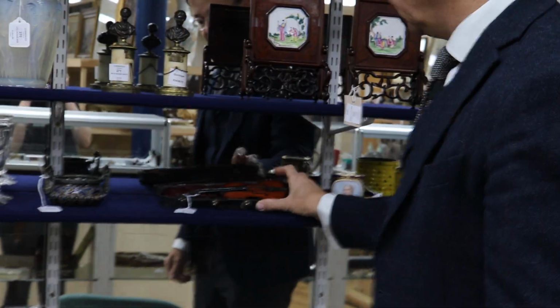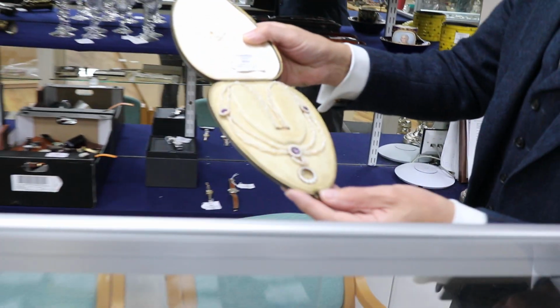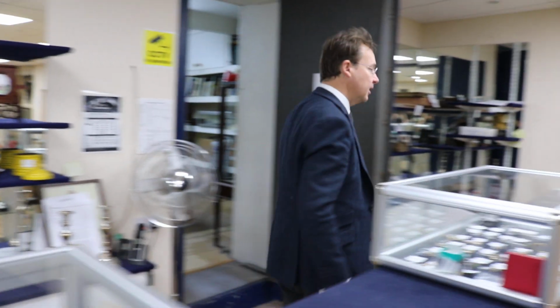Little miniature violin. And that's rather smart, isn't it? Look at that, lot 604. This Regency set there, that's rather lovely, in at 800 to 1,200. So, some good bits behind the counter.